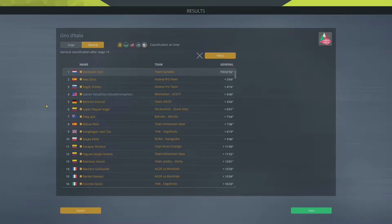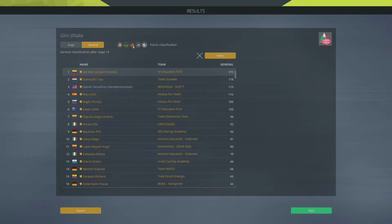Lopez at 6 minutes in sixth. Haig is seventh. Bilbao is eighth after spending most of the race in the breakaway. Gegenhardt ninth. Micah, 10th, the last rider inside 10 minutes. It's not over yet because this next one is climb after climb after climb, if I remember correctly from looking at the profiles earlier. But I've got a real chance to beat Bennett and claim the under 25's jersey and finish on or just off the podium.